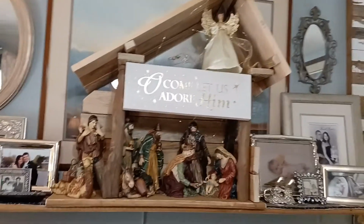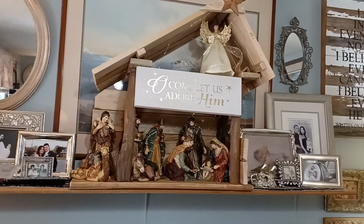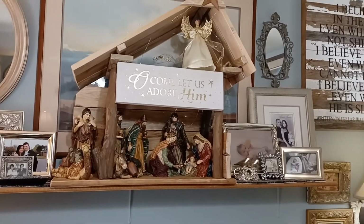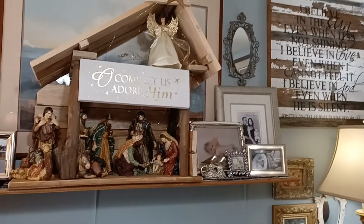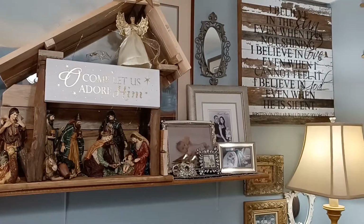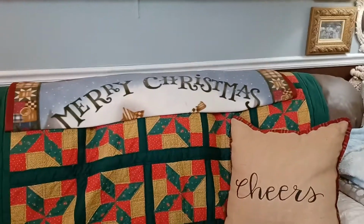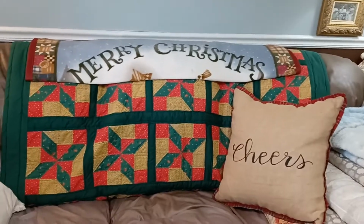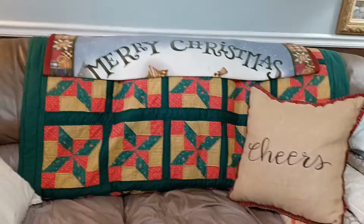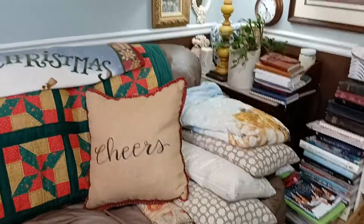But I like it because of the colors. It's a watercolor, and it matches the color I love, soft blue. I actually mixed this color of blue myself from some paint that I had to get the right hue that I wanted. And then, of course, on the couch, there's a handmade quilt, and Merry Christmas, and a stack of blankets and pillows because the grandkids always cuddle.